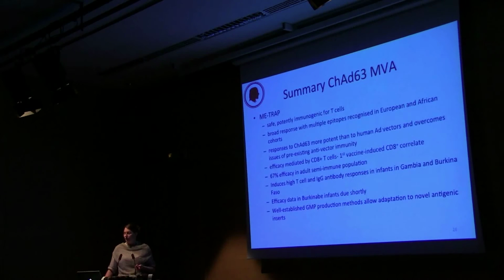So I hope that I've convinced you so far that adeno MVA ME-TRAP is safe and potently immunogenic for T cells. It induces a very broad response with multiple epitopes recognised in both European and African cohorts.